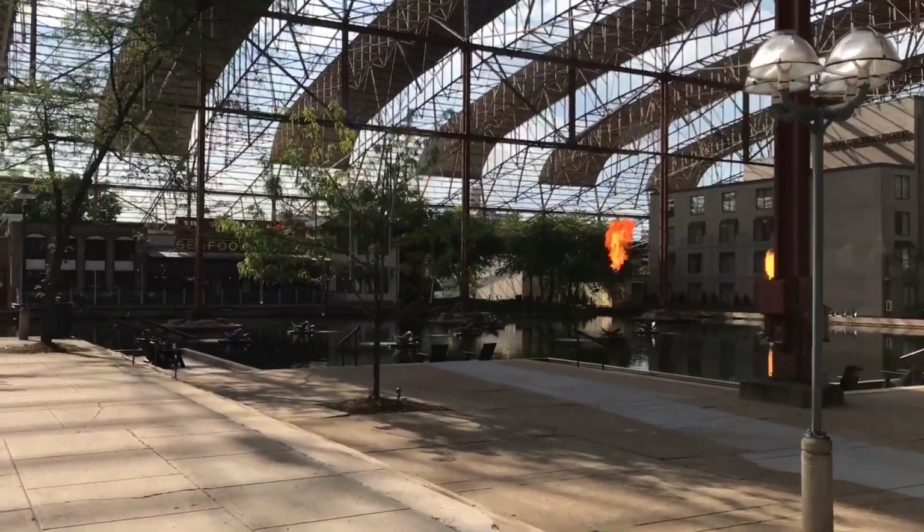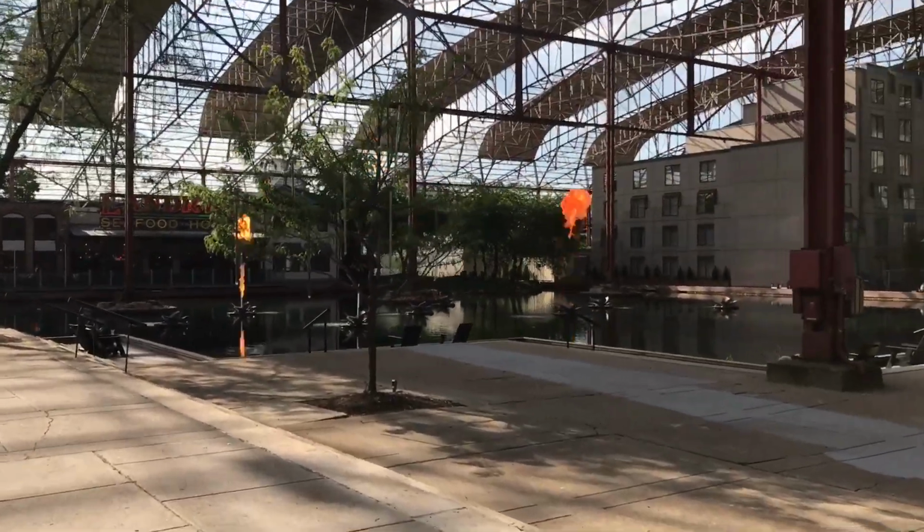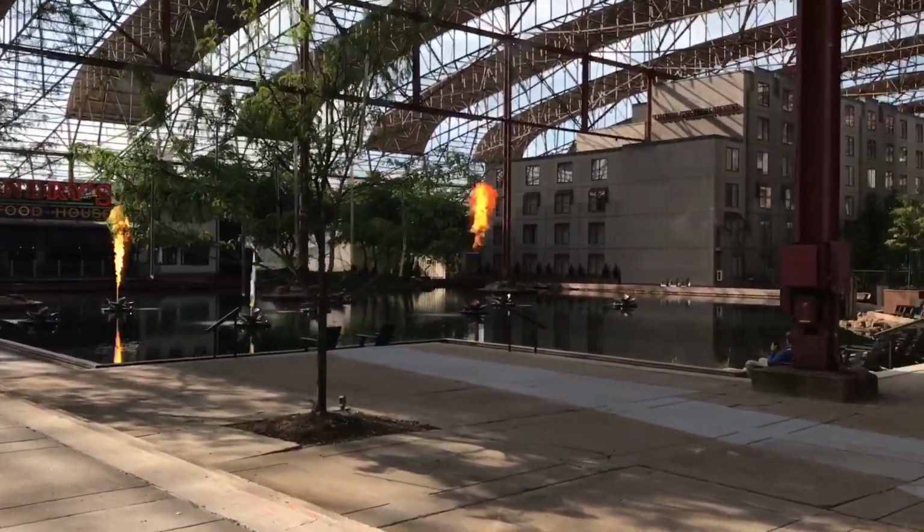We are going to some farm today. I'm not really sure what the name is. I'll get the name later when I get there.